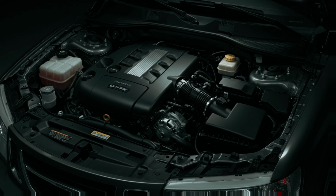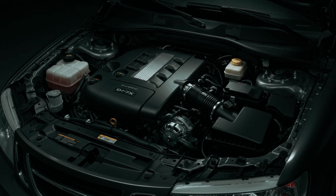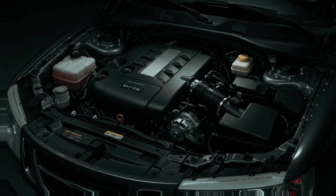What really stands out is how the car feels on the road. The steering is light but precise, making city driving a breeze, while the suspension soaks up bumps without losing its sporty edge. For SUV buyers, that balance between comfort and control is what makes or breaks the experience.